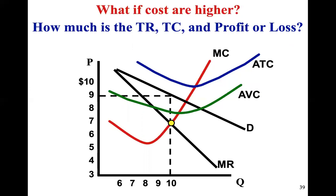If you see an AVC, the item you always want to consider is the shutdown rule. Okay, you want to make sure the shutdown rule doesn't apply. So what are we going to do in this instance? We're going to follow all the same steps. We're going to find the profit maximizing quantity where MR equals MC. We're going to go up to the demand curve to find the price that we get to charge. Then we're going to go up again to the ATC to find the cost that we have to pay. And then we would do total cost minus total revenue to get this area in red here, which is the loss that we're operating on.